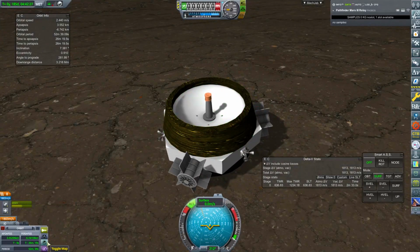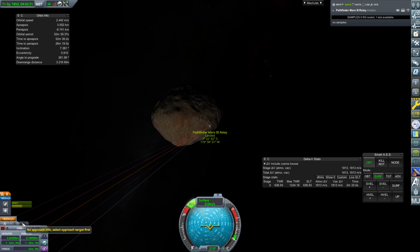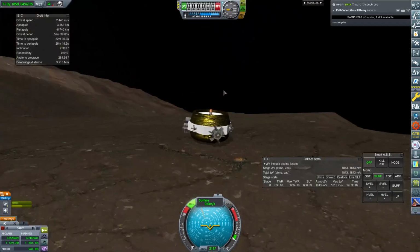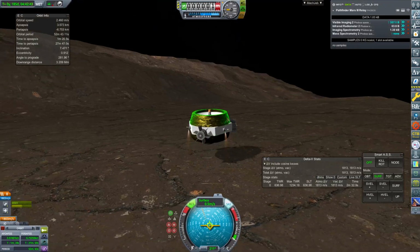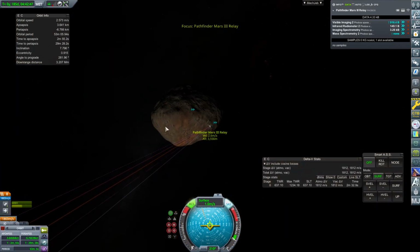Right. Now, next thing. We're actually going to put this thing back into orbit because it needs to do some science in orbit. It has not done that. So I'm going to do this manually. Fire it up. Here we go. Look at that. Oof. Look at the speed at which it climbs.